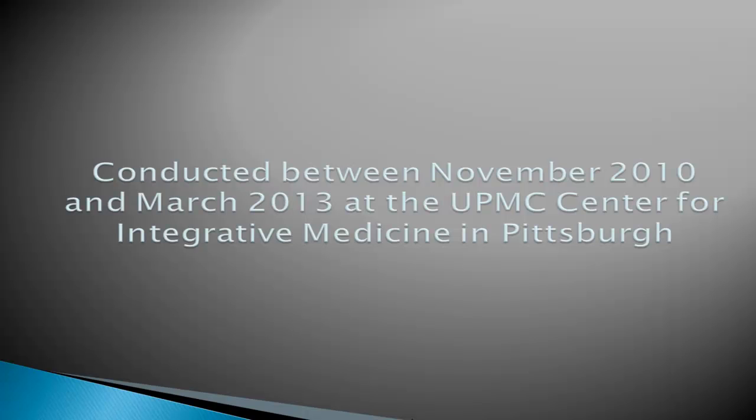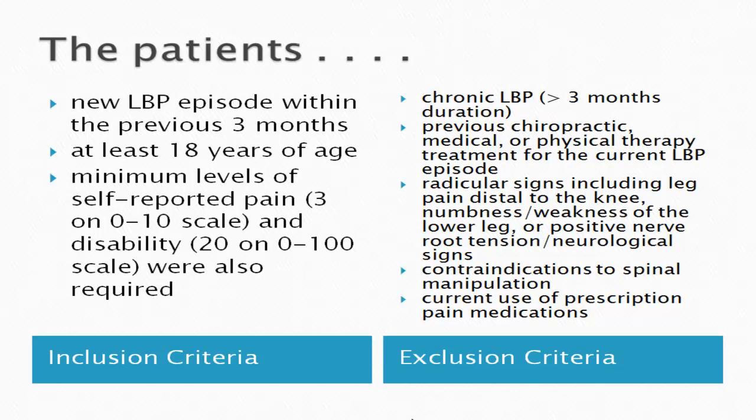This study was conducted between November 2010 and March 2013 at the University of Pittsburgh's Center for Integrative Medicine. Inclusion criteria for the participants were that they had to have a new low back pain episode within the previous 3 months, be at least 18 years of age, and have minimum levels of self-reported pain and disability.